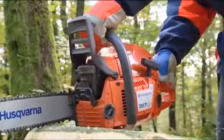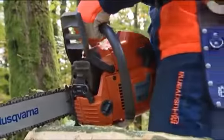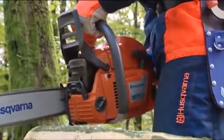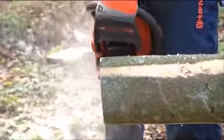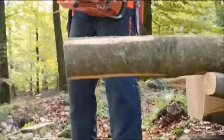It's good to have respect for the saw, but don't be afraid of it. If you hold it close to your body, it won't feel as heavy, and you'll be more balanced and in better control of the saw. For the best balance, stand with your feet apart.